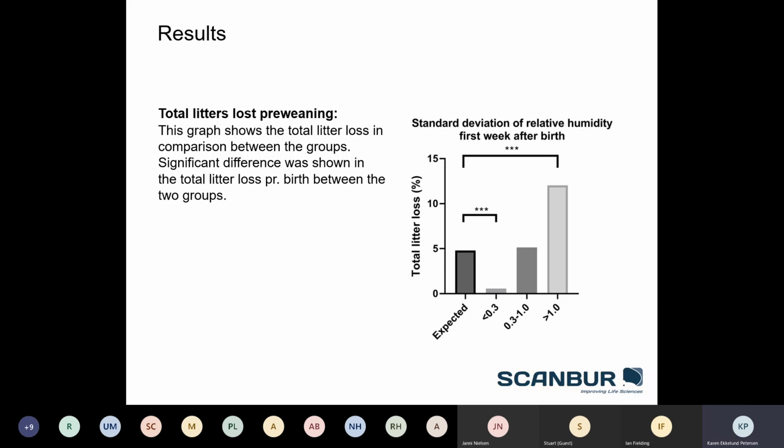As I mentioned in the summary from the last webinar, it's of course also very interesting to look into how the variation in relative humidity can affect these outcomes of breeding performance. On this graph, we tried to compare the standard deviation of relative humidity in the first week after birth. We compared it to the average, which is stated as the expected total litter loss in this figure. And we divided the standard deviations into a low, an intermediate, and a high standard deviation.